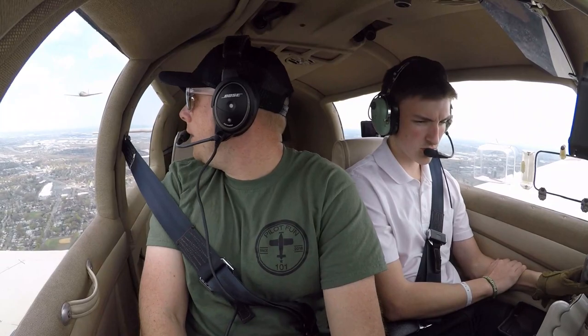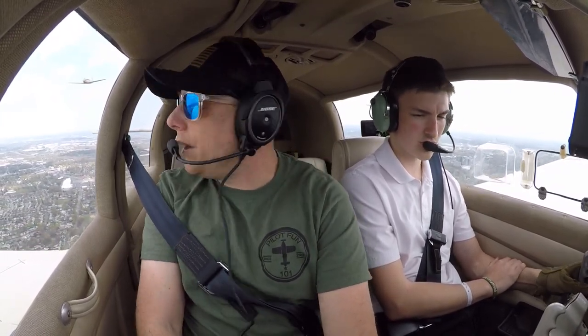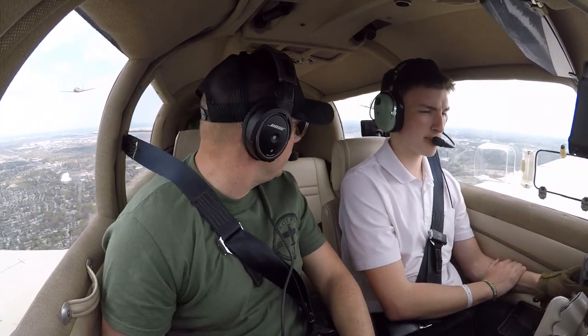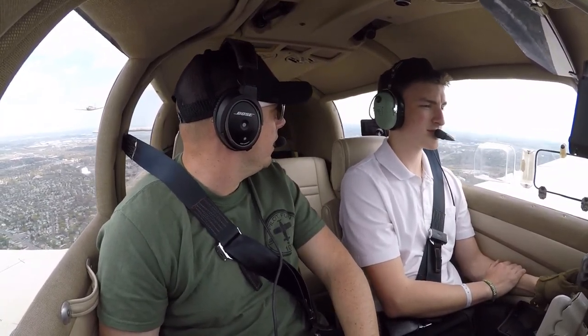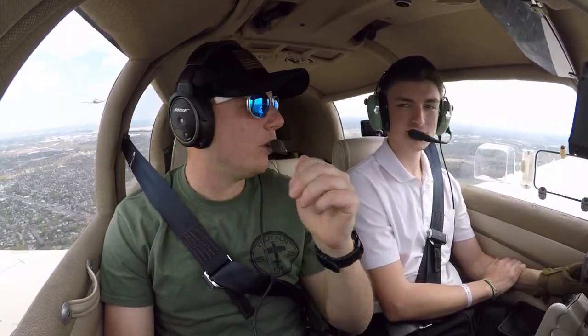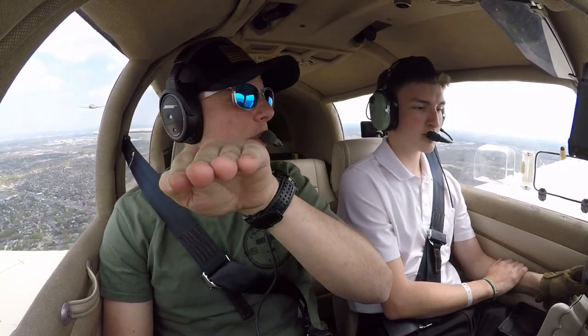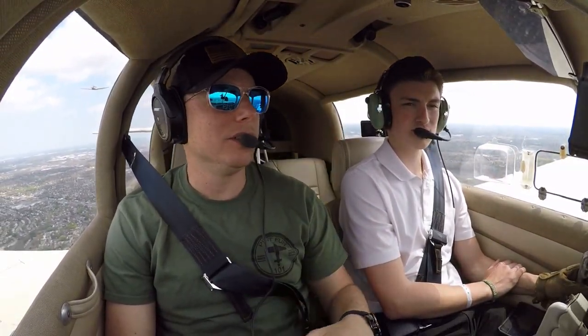These guys are doing a great job of formation flying. Absolutely, guys, good job. It's hard to do when it's bouncy, you know. You've got to really pay attention. It's not really a comfortable flight for them because they're always trying to stay in position. So it's probably nerve-wracking for them to keep flying behind you.